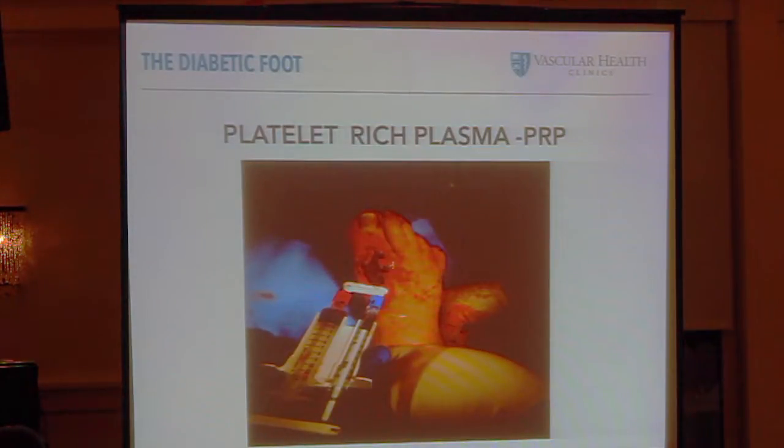Platelet-rich plasma is another nice modality, or a little trick that we have. Basically, you take the patient's blood and centrifuge it down, and you have a platelet-rich plasma. These can be injected into wounds and used with grafts. They're great with bone healing. The patient's own cells are used to help them heal, especially the platelet-rich plasma.